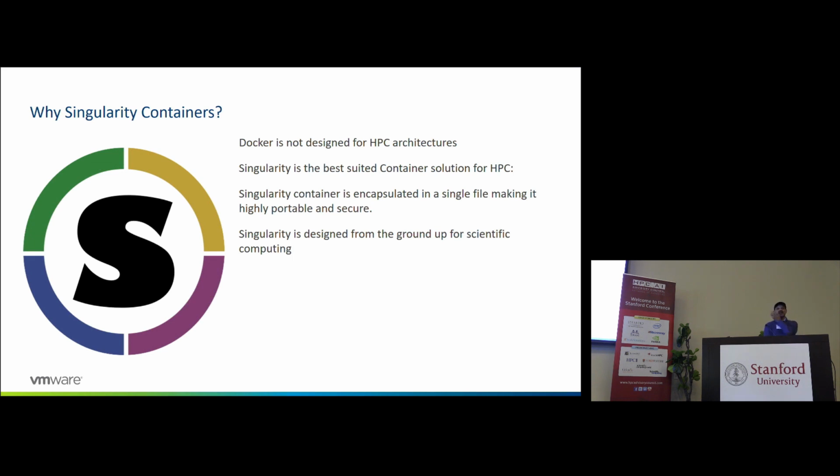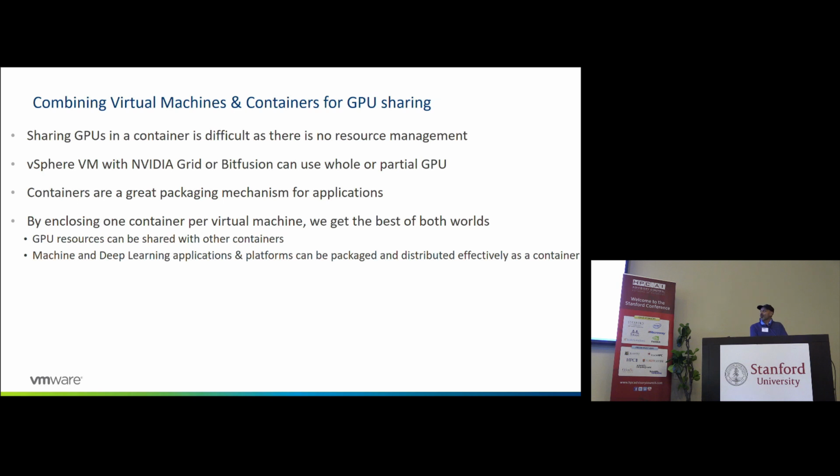So why did we use Singularity containers? As you guys would already know, they are best suited for HPC environments. Docker was meant for microservices, whereas Singularity is meant for heavy-hitting apps like high-performance computing, right? So we chose Singularity. And then what does combining these two give us?